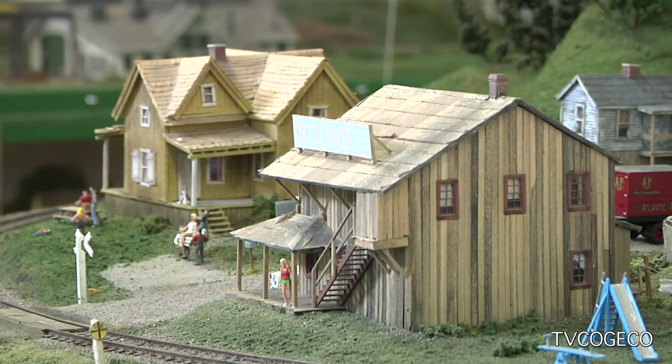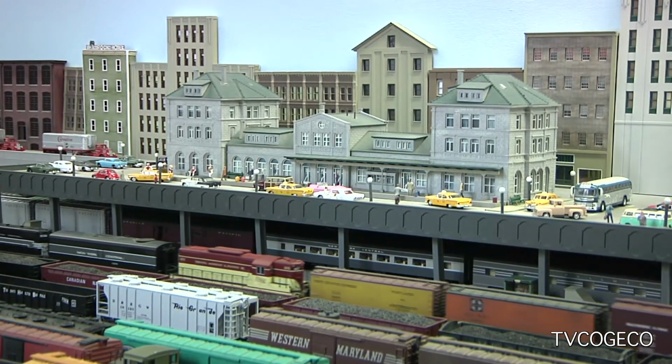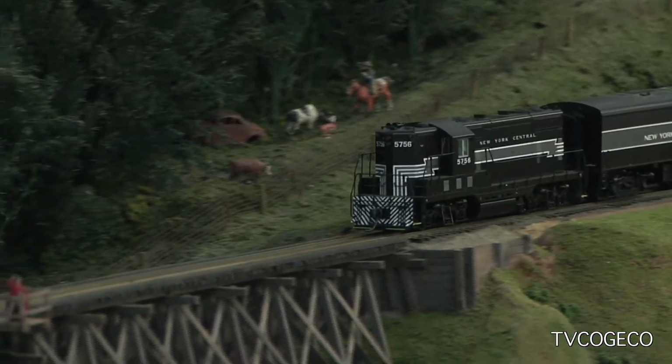The Fenwick Central Railroad is a fictitious railroad that supposedly is in the Niagara area. So it runs through a bunch of towns on our layout, but they're all fictitious. Once in a while there's a real building or a model of a real building in the area.